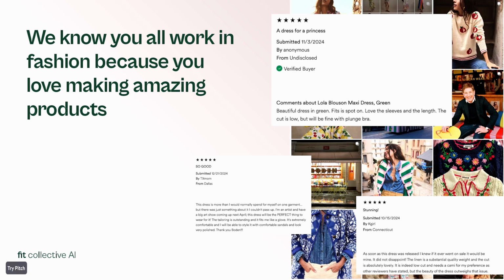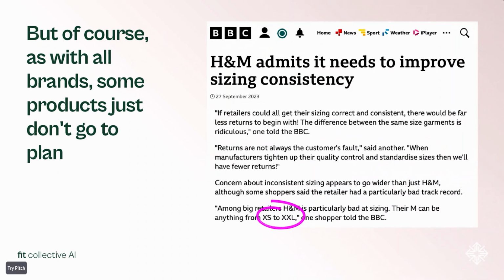Now, we know everyone in production teams is doing it because they love making amazing products, don't we all? But as with all brands, sometimes things just go wrong. And this is the BBC saying that an H&M medium can actually be anything from an extra small to an extra large. Don't panic, everyone. I am meeting H&M today. We will fix this.